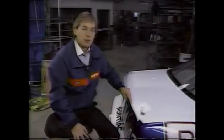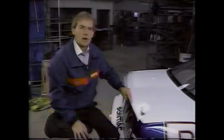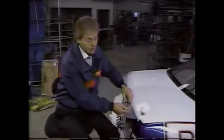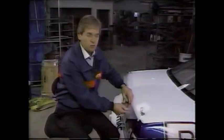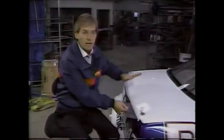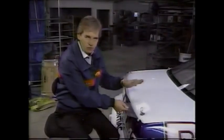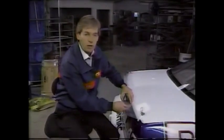NASCAR came up with a new rule at Daytona this year regarding the rear deck spoiler. A lot of the cars were qualifying with a spoiler straight back, and even some were trying to race with maybe 5 or 10 degrees of spoiler angle. Now what that does, when you lay that spoiler down like that, it gives the car a lot of straightaway speed, but it makes it very unstable in the turns. There's no down pressure on the rear tires, causing the cars to try and slide the rear end. So NASCAR came up with a rule requiring a minimum of 20 degrees of spoiler angle.